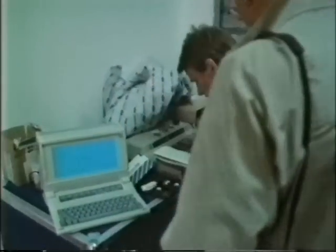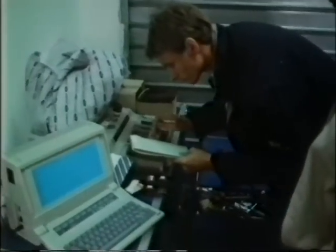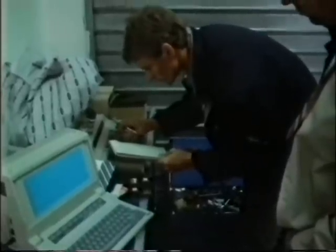But for today, unnoticed by the assembled press, Jim Coates secretly files the first day's work into the computer.